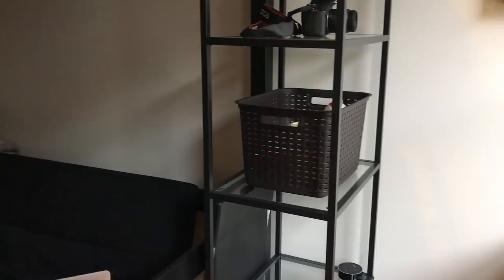Over here is another shelf, and this one just has some hoodies on the bottom, hair straightener, Echo Dot, and then this is my bathroom box. Now, this apartment does not have a bathroom. They have community bathrooms down the hall. So I just have everything in a little box ready to go. So when I need to go take a shower or I need to go to the bathroom or whatever, I can just grab the box and run down there.